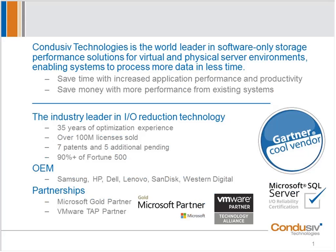So you may wonder, who are we and what expertise do we have in this space to even be speaking to the topic? This is not a slide that we'll spend more than a minute on, but it gives you a little bit of background of who's speaking here. The company itself is 35 years old. We're the 12th oldest software company in the world. If you haven't heard of us, you certainly have heard of all of our OEM partners: Dell, Lenovo, HP, SanDisk, Western Digital, Samsung, just to name a few.